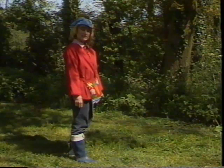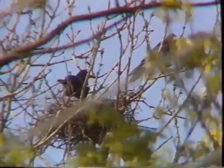Five, 26, 27, 28, 29, 30. 30 rooks' nests. The rooks are nesting high this year, means it's going to be a good summer. I wonder how the rooks recognise their own nest.